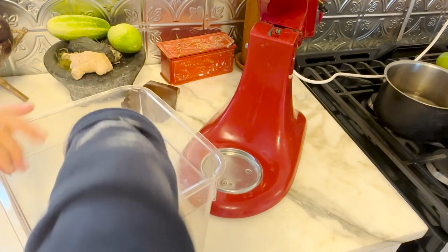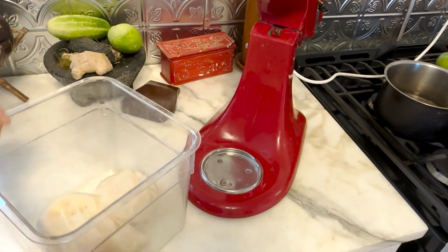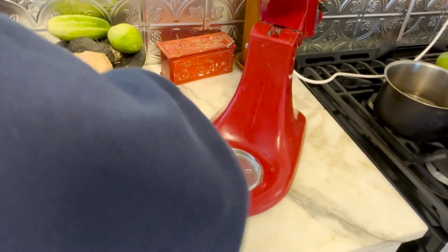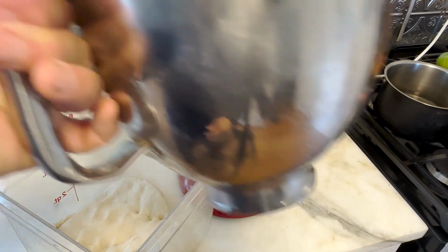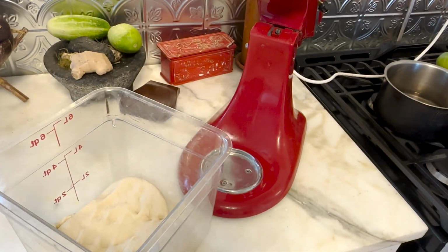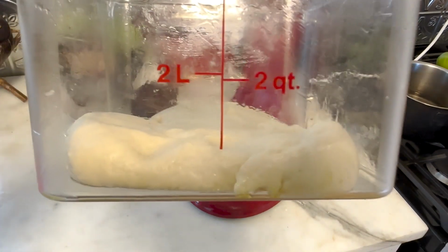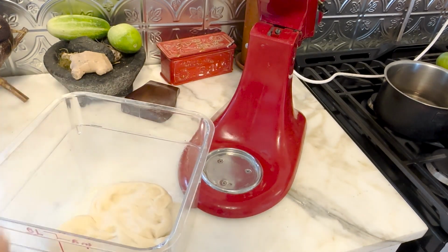Just going to punch this down a little because, as you can see, this bucket has measurement lines. We want this not quite to double. This is going to be about between an hour and 2 hours. But sometimes I just let it rise in here. But I like this because you can really get a better visual on how much it rises. Okay? So this will be between an hour and 2 hours. And then we'll have a look.